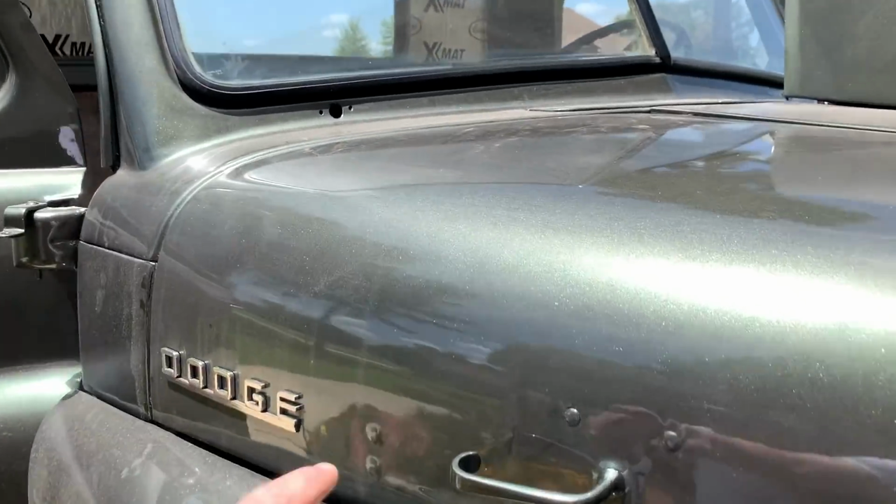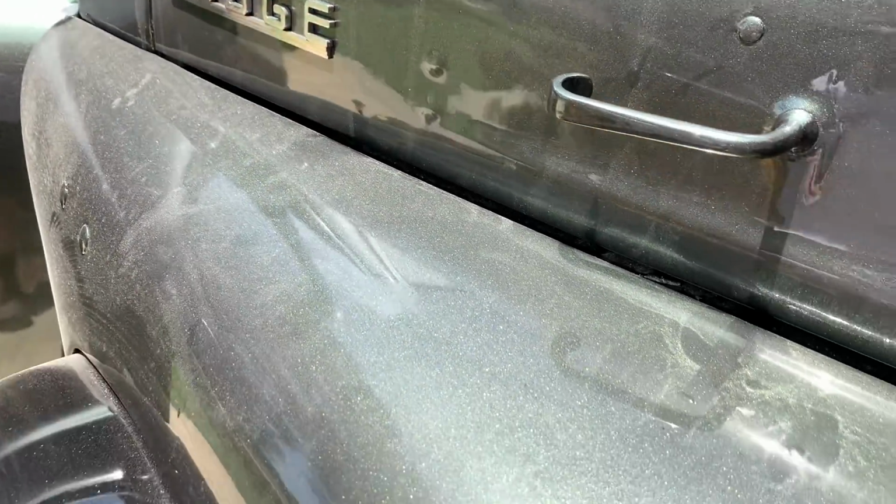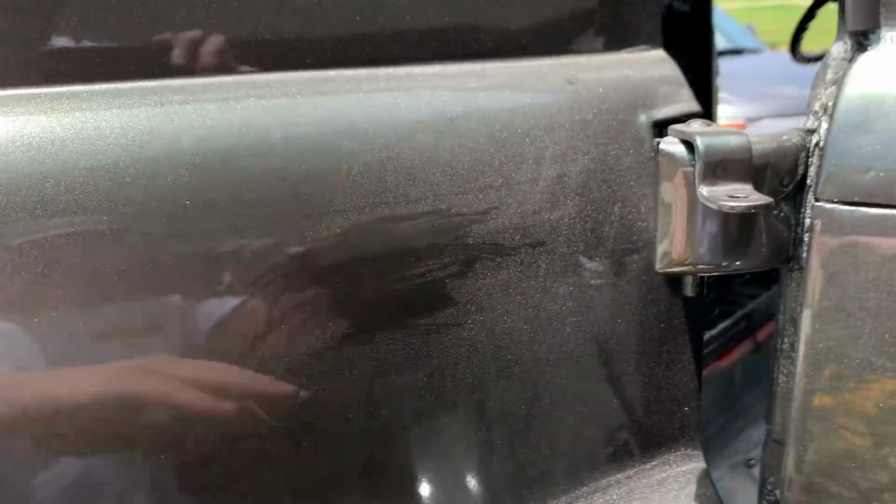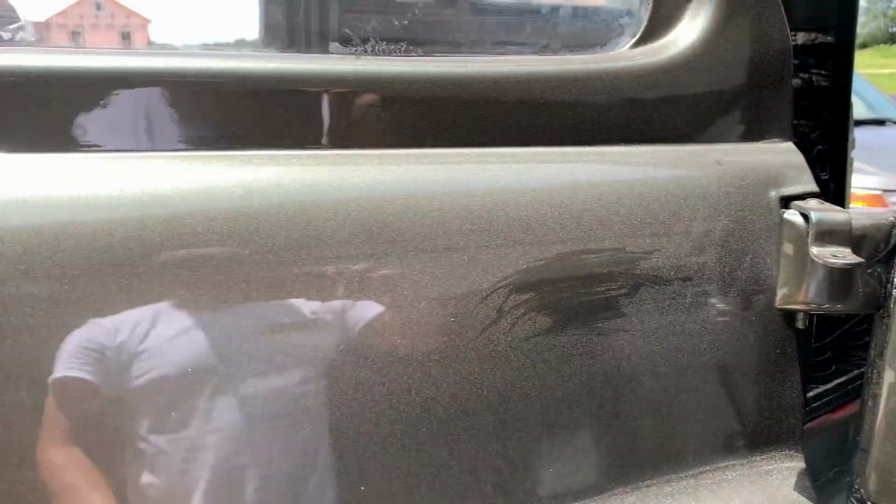We'll also give it a quick spray down with maybe the pressure washer or something, because there's just so much dust on it, and I don't want to go with my hands and wipe it off or use a towel, because I don't want to scratch that clear.